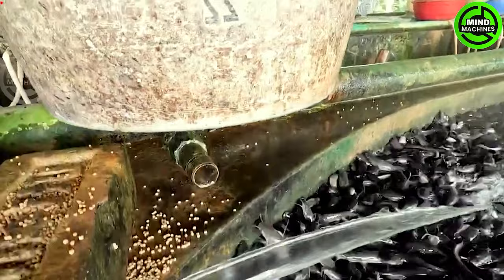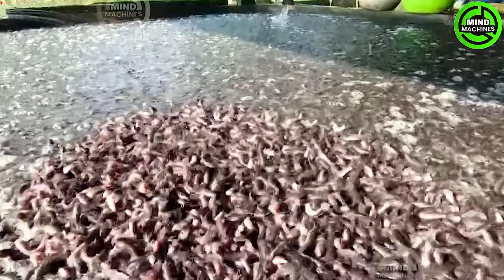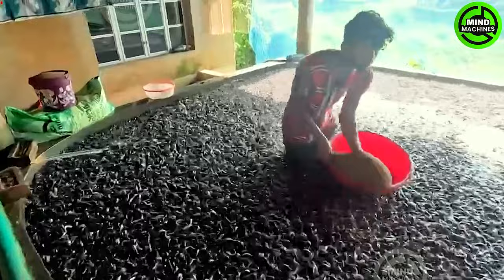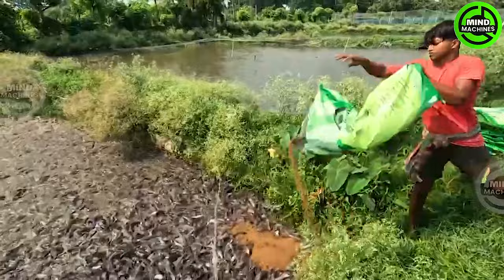Food or fish feed is anything edible, digested, or utilized for the growth and development of the body tissues. It encompasses nutrients such as proteins, minerals, carbohydrates, fats, oils, vitamins, and water. Artificial fish feed is typically readily available in the market, commonly found in pellet, wet pellet, and dry pellet forms.